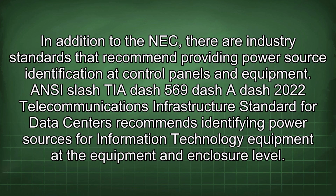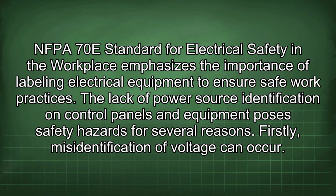In addition to the NEC, there are industry standards that recommend providing power source identification at control panels and equipment. ANSI/TIA-569-A-2022, the Telecommunications Infrastructure Standard for Data Centers, recommends identifying power sources for information technology equipment at the equipment and enclosure level. NFPA 70E, Standard for Electrical Safety in the Workplace, emphasizes the importance of labeling electrical equipment to ensure safe work practices. The lack of power source identification on control panels and equipment poses safety hazards for several reasons.